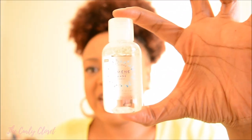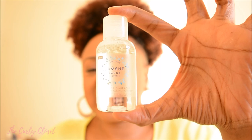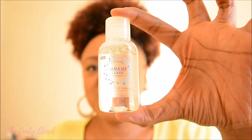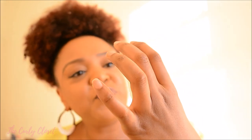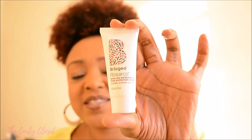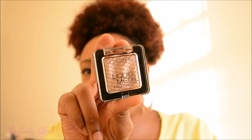You can see it's just a little cleansing water and it comes just in a little package like this. It's cute, very cute. Next is this little product here. It is the Briogeo Rosaco Blow Dry Perfection and Heat Protectant Cream. Next is this. It is from Catrice.